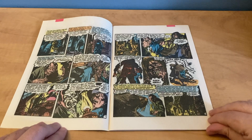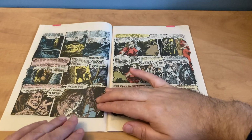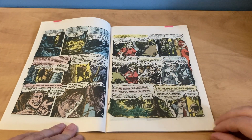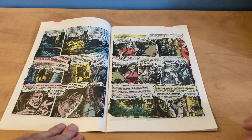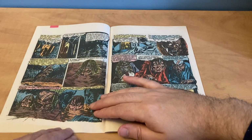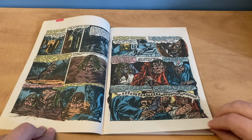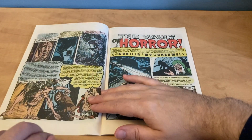These were comics meant to be printed on cheap paper. At least that's how I see it. And I think the artists were taking that into consideration when they were doing their work. And with these Gladstone reprints, I think we're pretty close to what they intended you to see and what they didn't intend you to see.